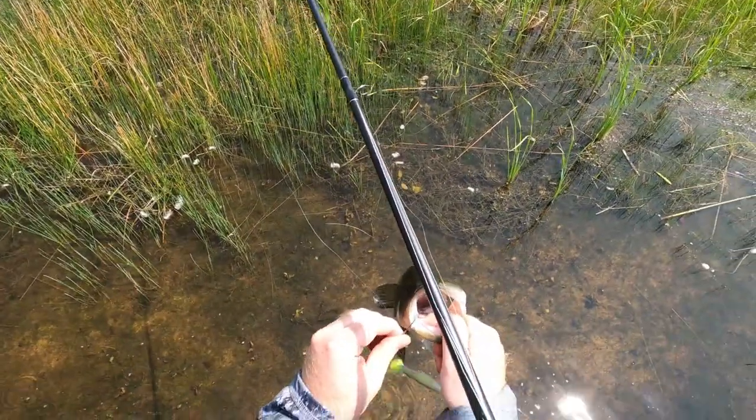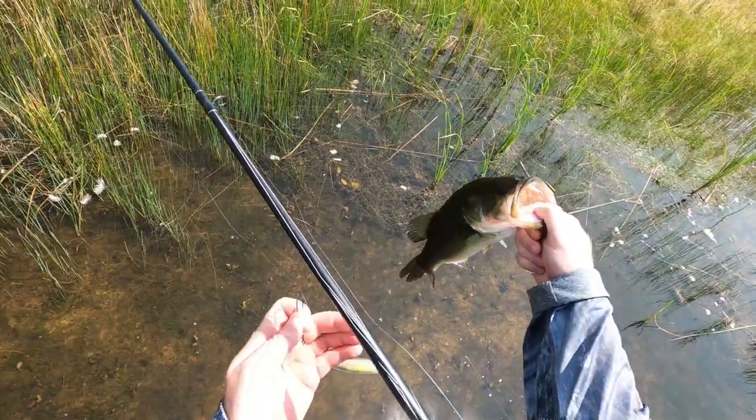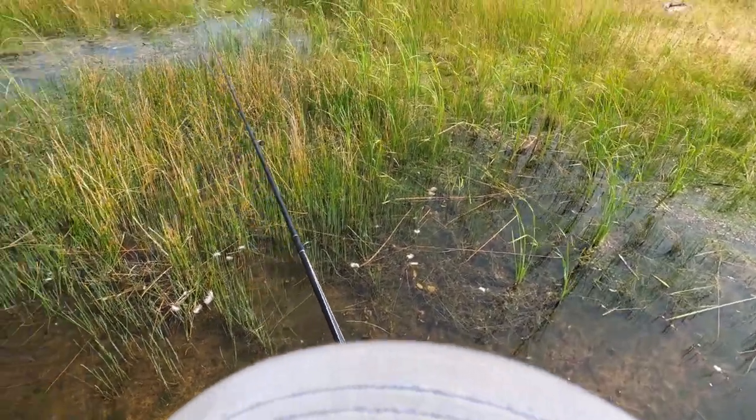Out there by that grass island. Uh-huh. If you can get it out there and keep it out of the weeds and have it move a second, bam, you'll have some. It's about 2.5.